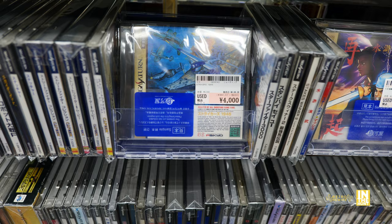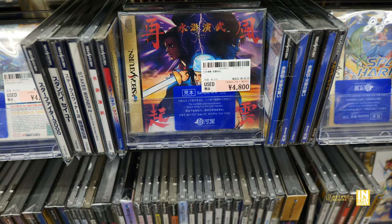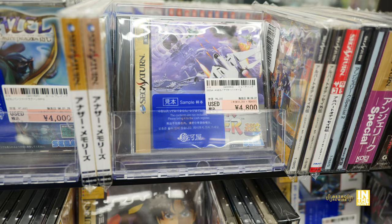Strikers 1945. That's a great little shooter by Saikyo. There's a couple Capcom fighters. This is a fighting game by Data East, but I don't know too much about it. Seems kind of funky. And then we have Space Harrier, a part of the Sega Ages collection. And then what do we have? Gradius. So many ways. And then Afterburner. Let's go ahead and make our way into the Dreamcast section.